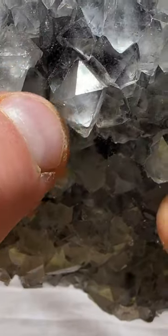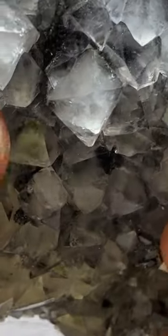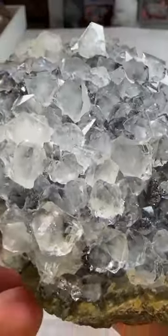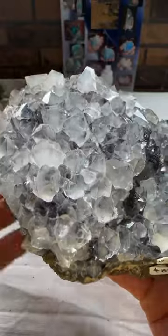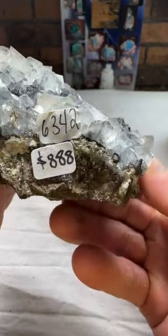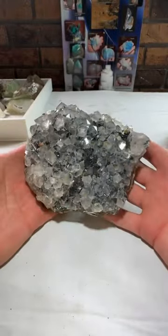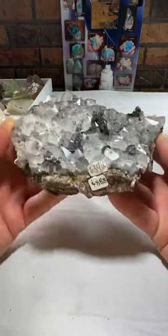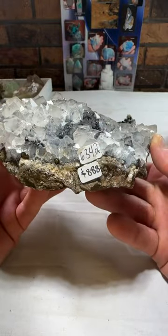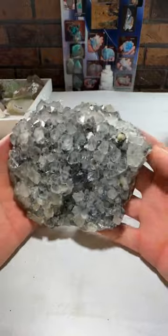All of those are beta quartz or Cumberland habit. See that line right there? There's no C-axis at all. That's perfect beta quartz, or Cumberland habit quartz is more technical. Beta quartz is sort of a metaphysical term, but it doesn't matter. You can call it whatever you want. That's normally $888. That's a big freaking plate, like a two-handed plate. We're going to take $500 for that. Why not? That's cheap. Beautiful.